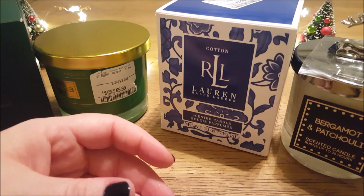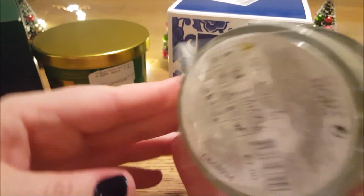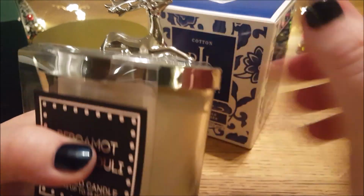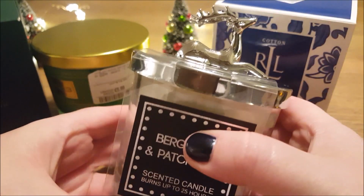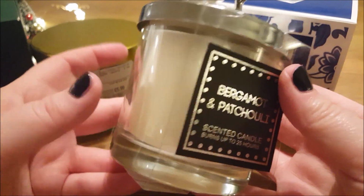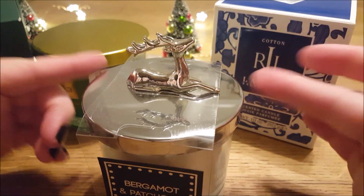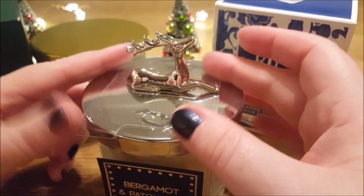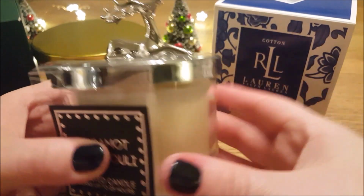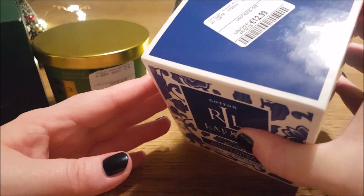All right, over here we have this one, which I picked up in Primark, for €7 in Primark in Germany, so it's usually the same in Ireland. In the UK, I don't know how much that would be, probably about £5-6. It's bergamot and patchouli, and it's a glass container with a silvered steel lid with this metal stag, and it's really, really sweet, and it smells really good. I just think this will look really nice even when the candle is burnt out, to use in your home.